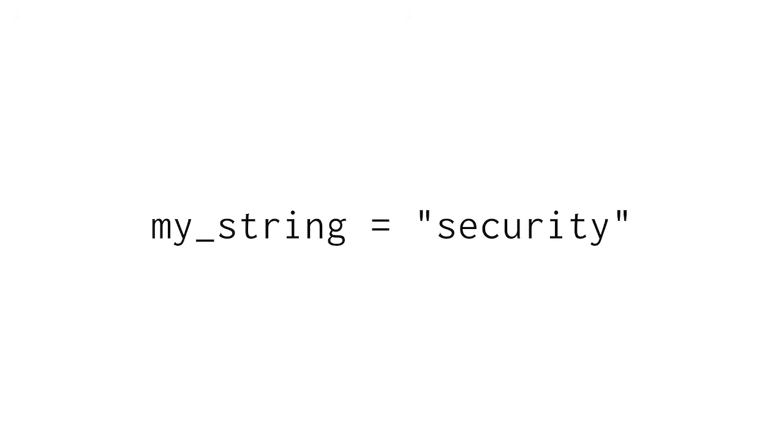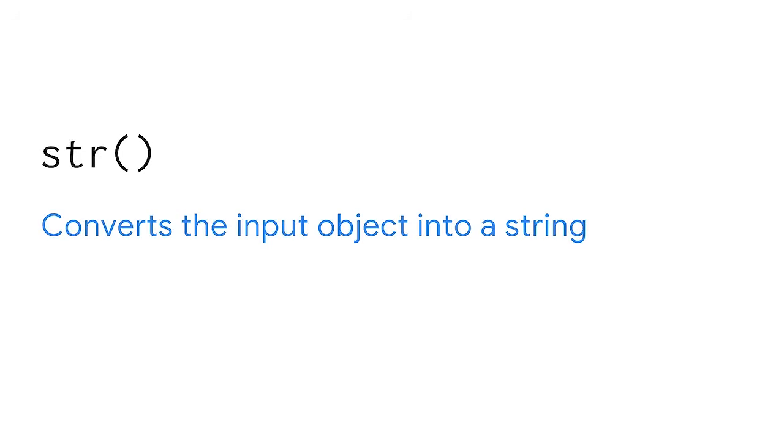We also previously covered variables. Here, the variable myString is currently storing the string security. You can also create a string from another data type, such as an integer or a float. To do that, we need to introduce a new built-in function, the string function. The string function is a function that converts the input object into a string.